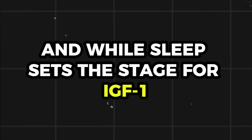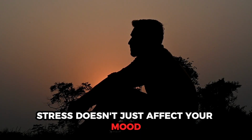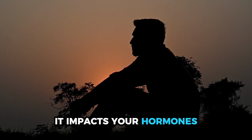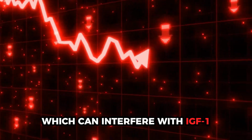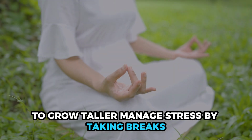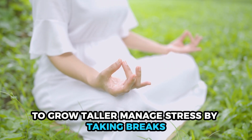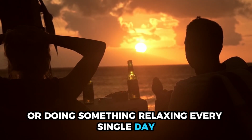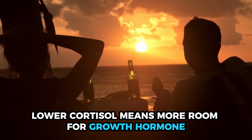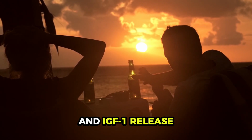And while sleep sets the stage for IGF-1, managing your stress levels is just as crucial. Stress doesn't just affect your mood, it impacts your hormones. High stress raises cortisol levels in your body, which can interfere with IGF-1. To grow taller, manage stress by taking breaks, practicing deep breathing, or doing something relaxing every single day. Lower cortisol means more room for growth hormone and IGF-1 release.